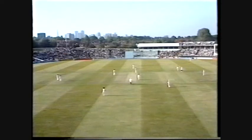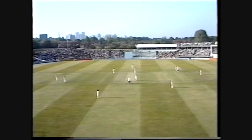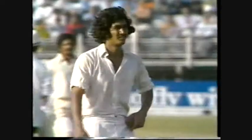That's been dispatched to the square leg boundary, or behind square. A very fine sweep by Holder there, hitting it right in the middle of the bat. Well, Nazir Malik is preparing now to bowl his last over. He has 2 for 49 from 11 overs. It's only allowed 12.